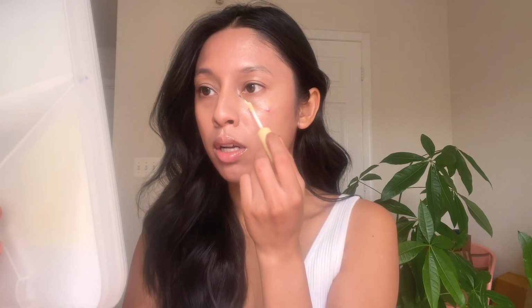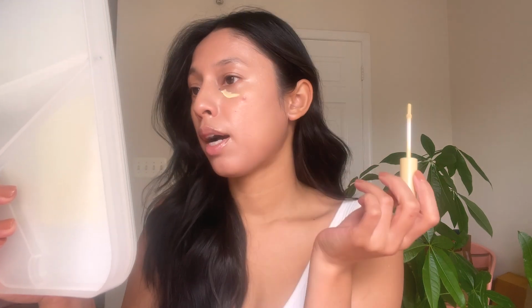Color Corrector first. You can't really see in this lighting. I'm sitting right in front of a window, but I do have some pretty significant, I mean, I find them to be pretty visible, kind of dark circles under my eyes. So I like to color correct them with a little bit of this yellow color corrector. My dark circles are really just purple, so I see a lot of people use peach or orange under the eyes, but for me, they're not quite blue, they're purple under there. So I use yellow to try to color correct a little bit.